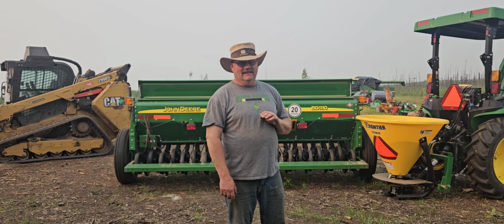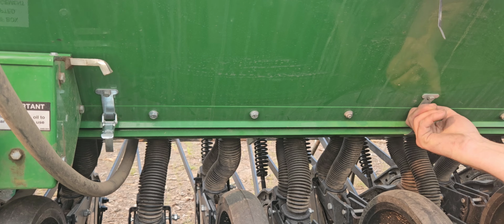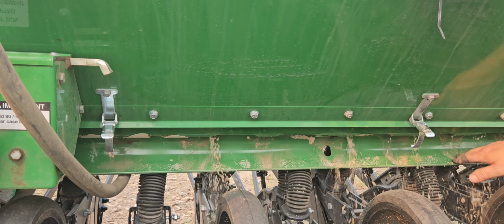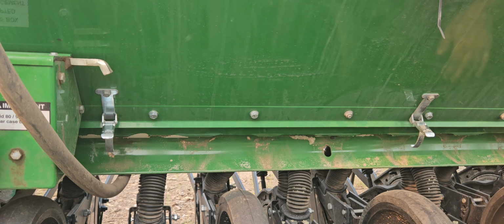This grain drill is relatively simple to clean. Things come apart easily. And it comes back to taking the time to clean the equipment up before you put it away. That way it's in good working condition when you need it next spring.